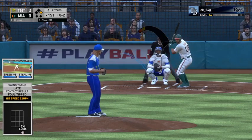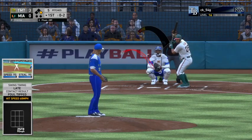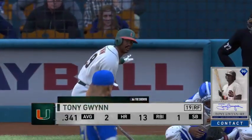Gordon on at first, nobody out. Runners on the move for second. Protecting with 2 strikes, went out of the zone that time, but he stays alive. And a changeup swung on and missed for the first out.